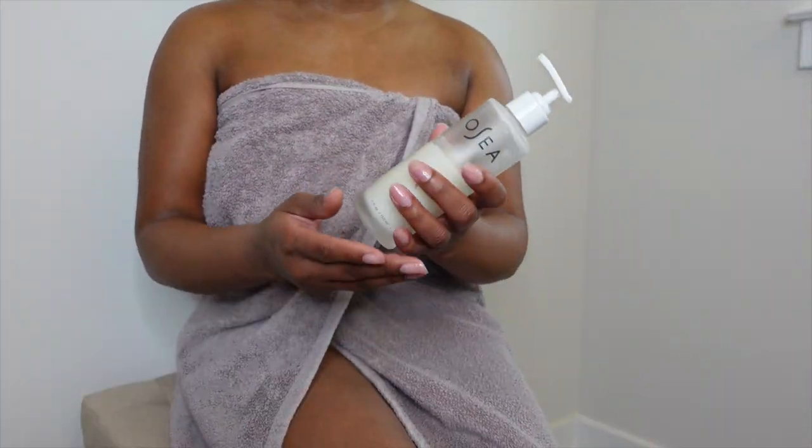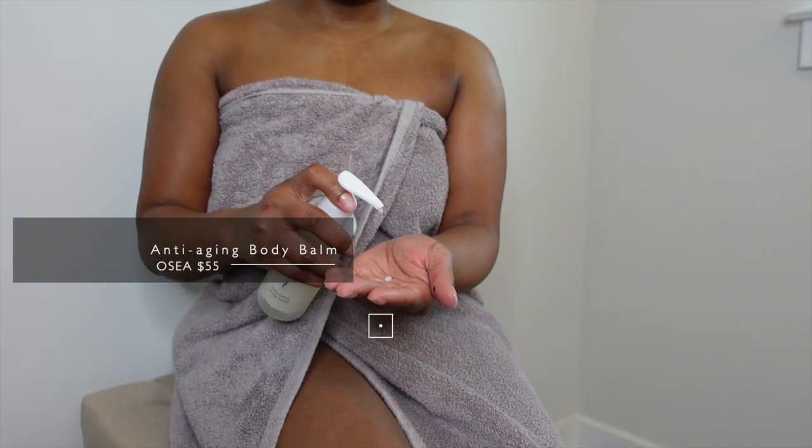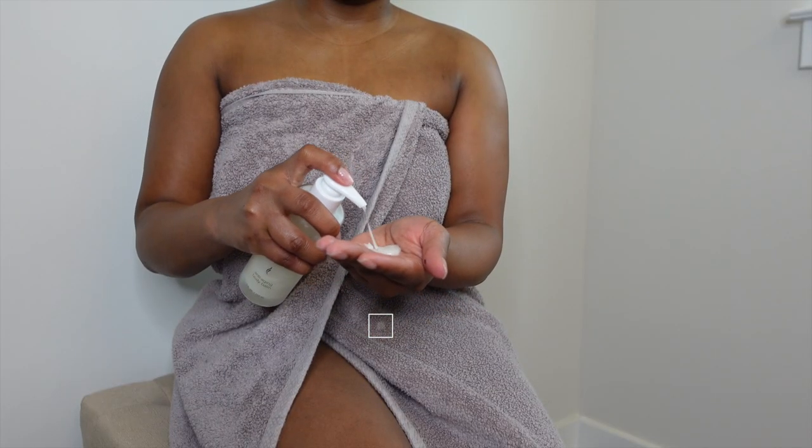And to moisturize the rest of my body, I generously apply this anti-aging body balm by Osea.